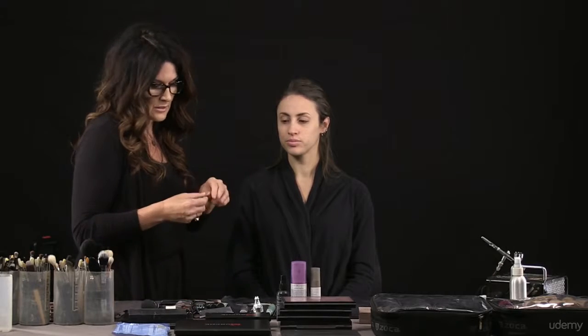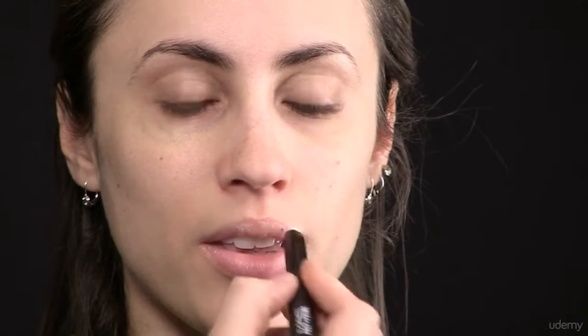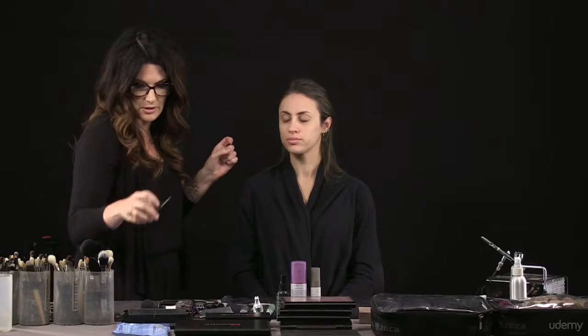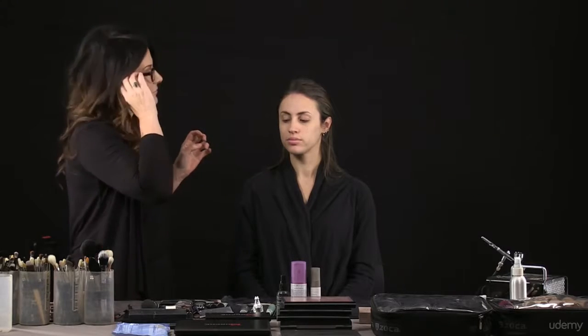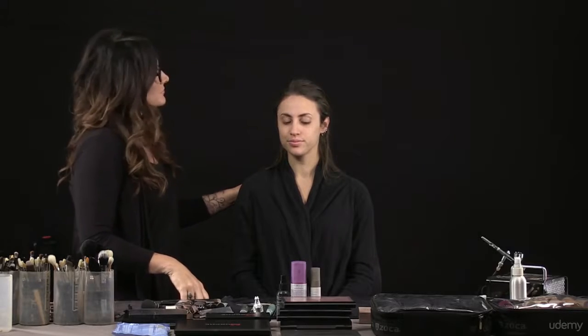Okay, so she already has some on, but I'm just going to add a little bit of this lip primer, just so I can show you at the time of prep. This lip primer, I'll show you later on, but once you get it, it has a waxy feel. It helps lip color to stay on longer, but it also stops any bleeding of the lip color. So there's our prep for right now.